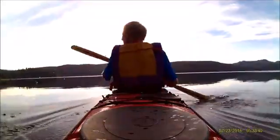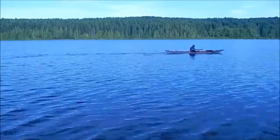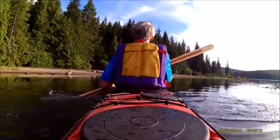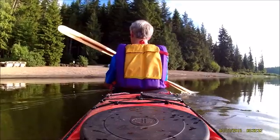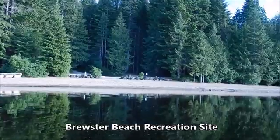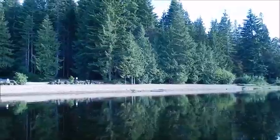Well, I'm back in the Currituck and I'm heading for Brewster Beach. Up to the north where we came from. Up on the cove site there. We're already at Brewster Beach here, as you can see. Lots of room to pull up if it's late. A good place to stop and pull your kayak or canoe up and pitch a tent.